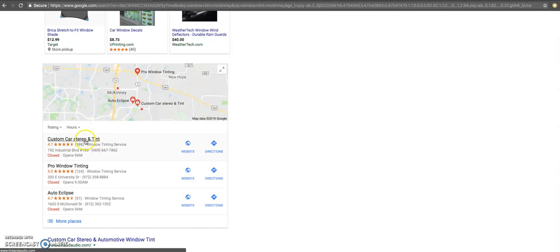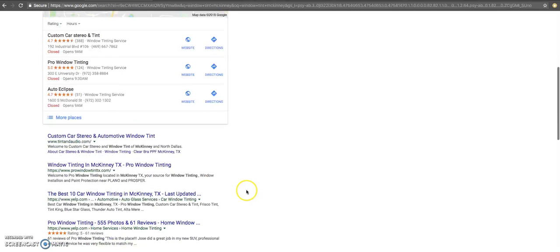But this is where citations help. Having 350 citations with your name, address, and phone number definitely boosts your Google My Business listing into these top 3 spots. Down here, these are your organic listings. Between your organic listing and your Google My Business listing, that's 80% of traffic going to your website and your business. So what would 80% of traffic do for your business? I'm sure you would love 80% of traffic. That's pretty huge when it comes to what we do.